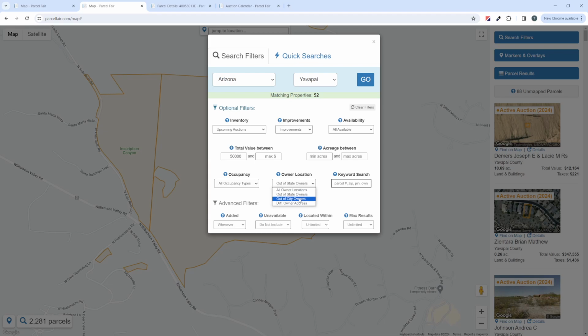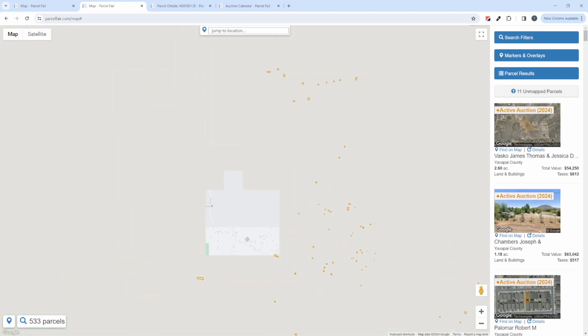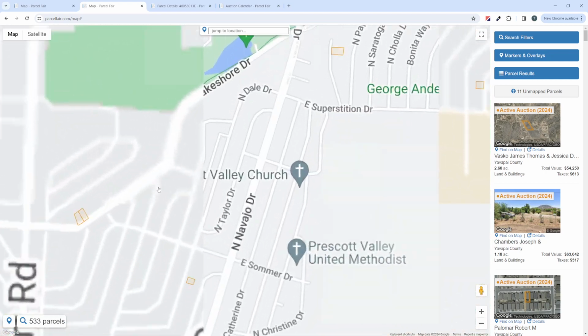We could also just look at owners with a different address. Like maybe they live down the street, but that takes it to 298. So you can kind of play with your parameters here and get it down to a size that meets your needs. And we'll click the go button, and that's going to load these properties to screen for me. So now we're looking at those 533 properties. They're kind of scattered around. Here we are in Prescott Valley, for example.